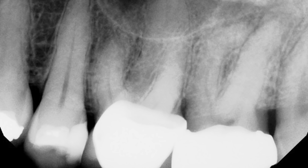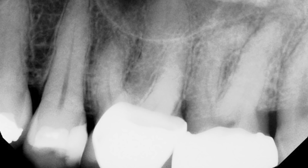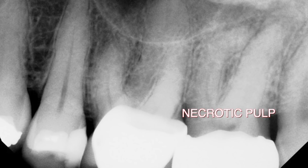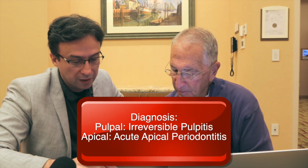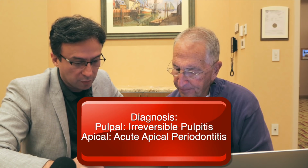Okay. So the first one here is the maxillary second molar. It looks like it's obviously pretty far back here. There's a crown on there, right? Yes. So what was the chief complaint? Chief complaint was he had a little bit of pain, nothing spectacular. A little pain on percussion, a little pain on palpation. Kind of like a routine case. And so we used local anesthetic and gained access. So irreversible pulpitis and a normal or maybe acute apical periodontitis, or at least just the beginning part of it.